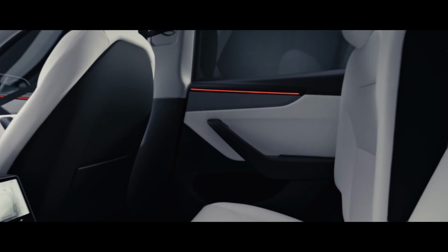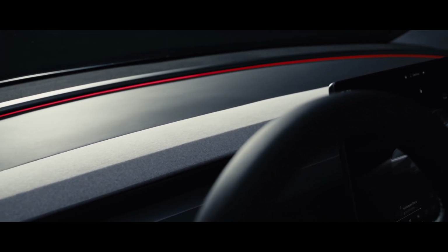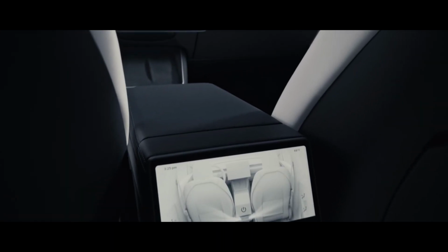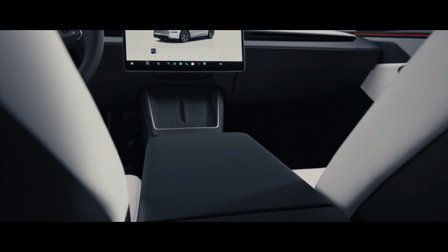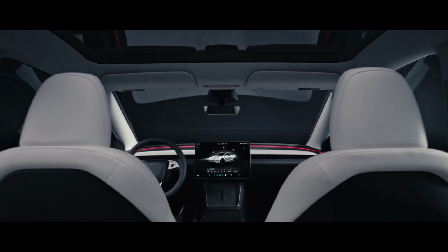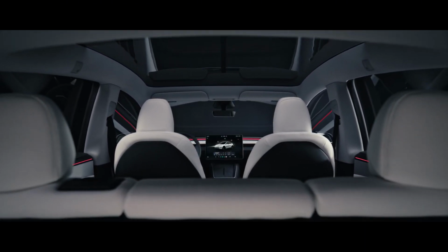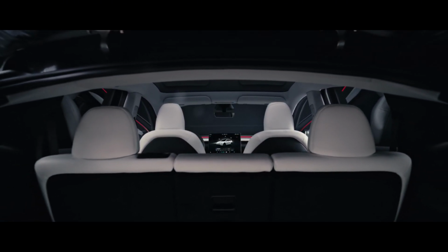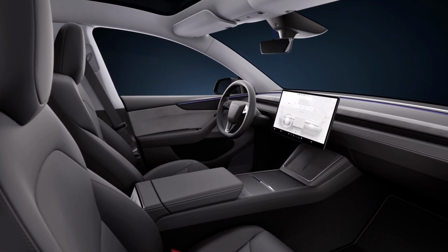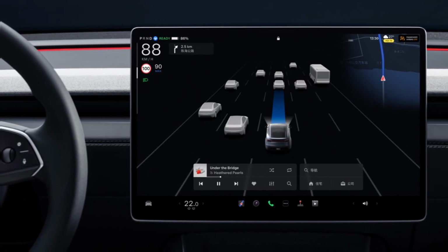The dashboard maintains its minimalist design, but now features higher quality materials and improved fit and finish. The main infotainment screen has grown slightly to 15.4 inches, and there's a new 8-inch display for rear passengers that can be used for entertainment and climate control adjustments. Unlike the updated Model 3, Tesla has wisely retained the traditional turn signal stalk on the steering column, a decision that will likely please many drivers who found the Model 3's button-based signals less intuitive.